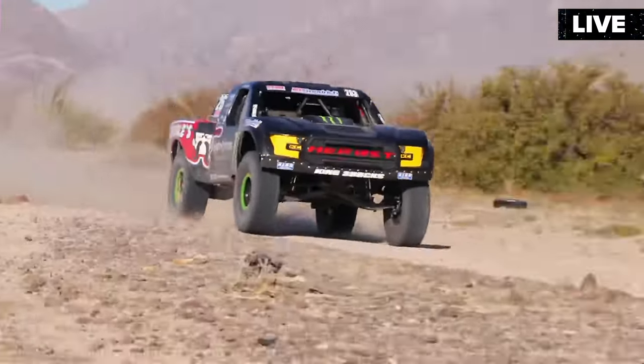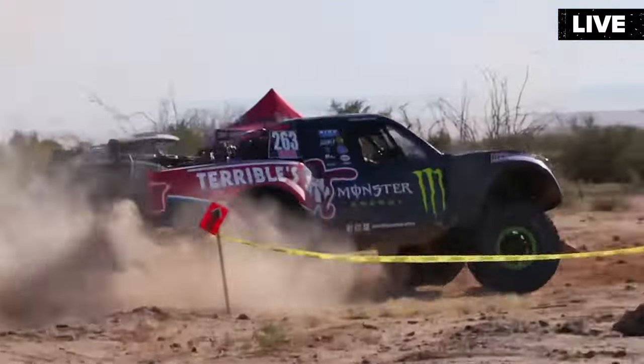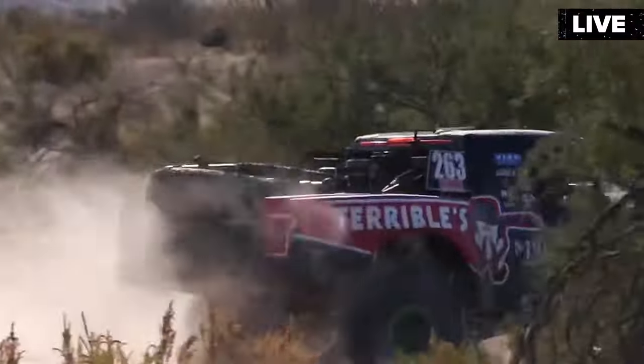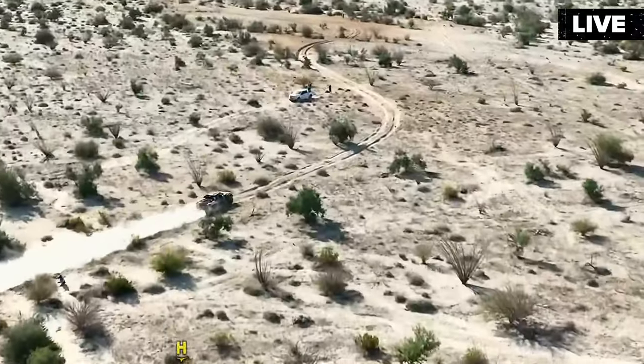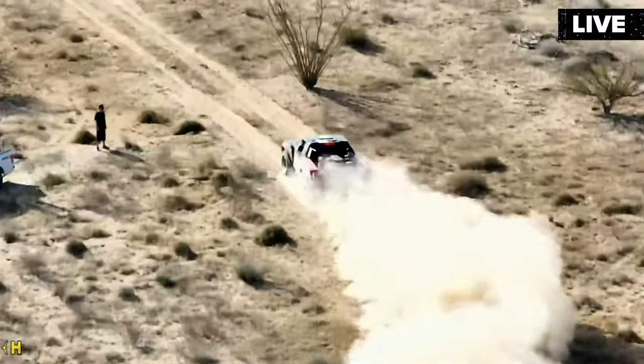Yeah. And you can see that is the 263 right there. So that is EJ Herbst, the second truck to head out on course. So we have our second truck just started right now. Three minute start splits between them today. So EJ Herbst is driving with Ryan Millen, I would assume, is riding with him then.